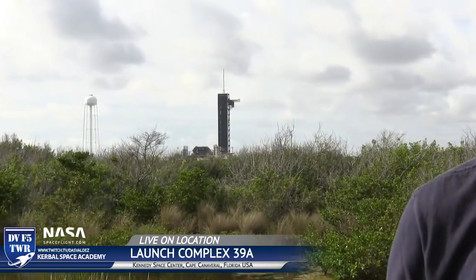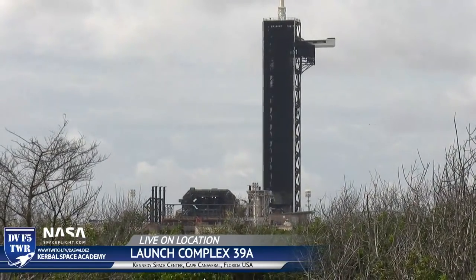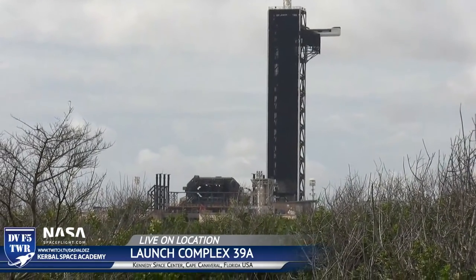What time do we expect Falcon Heavy to be vertical? That's a good question. Anytime in the next couple of hours, we were told. They're planning to have the media out here until about noon, and we were told that it could go vertical while we're out here setting up remotes. That would be cool.